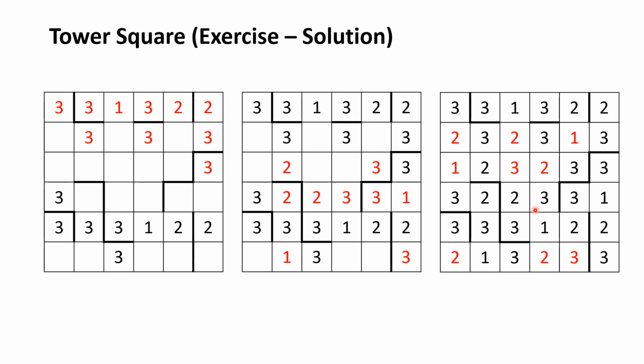So that's the solution. And as I mentioned at the beginning of this, the book I took this from, which I gave the reference to, has quite a few puzzles of this form. So if you like these type of puzzles, you might want to get a copy of that book.